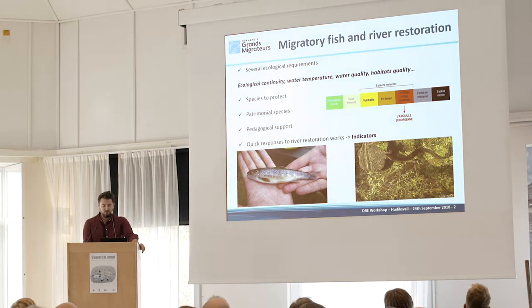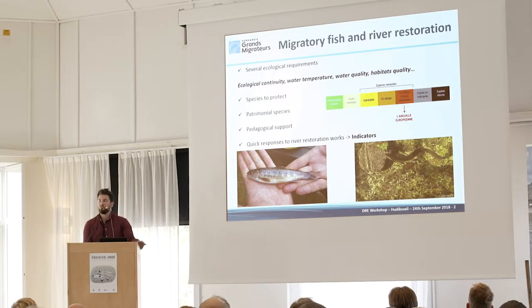We also knew that there are pedagogical support. For example, everybody knows salmons and sea trout, but not a lot of people know what kind of species are living in the river. So they could be like good indicators, and they can be used for a removal project. They can help people to understand why we are doing this, because we are not doing this just for migratory fish, but also for all the organisms in the river.